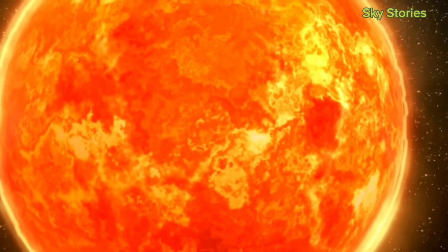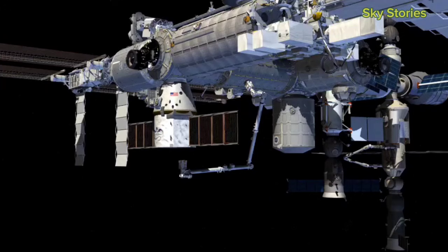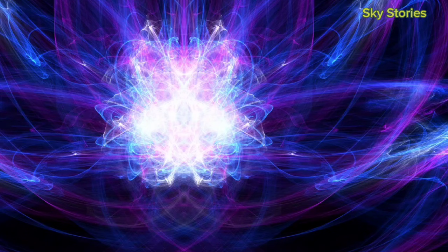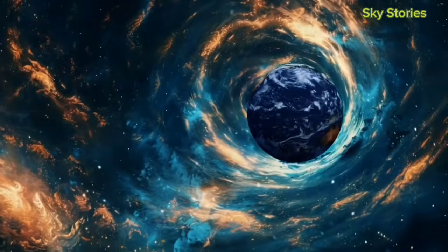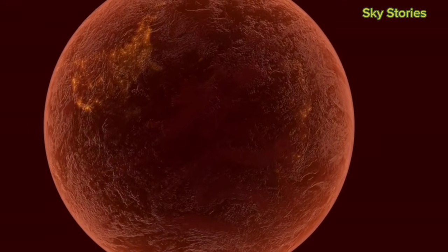Despite these obstacles, the extreme conditions on Proxima b present a valuable opportunity to study the adaptability of life. By examining how organisms might survive, or even thrive, under such circumstances, scientists can broaden their understanding of what makes a planet habitable. Proxima b is not just a potential home for life. It is a natural laboratory for exploring life's resilience across the universe.